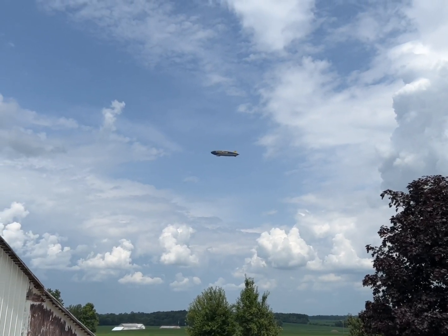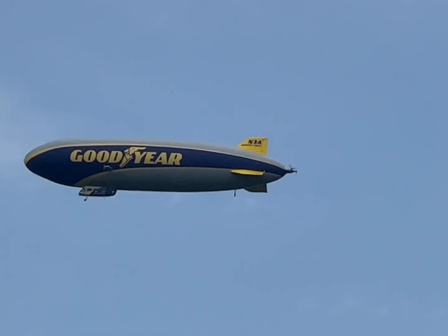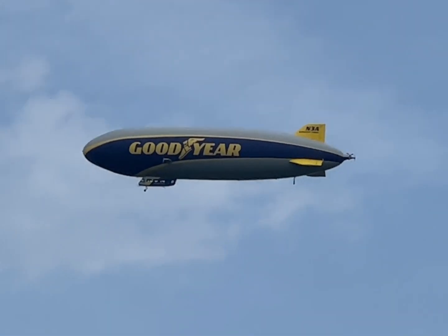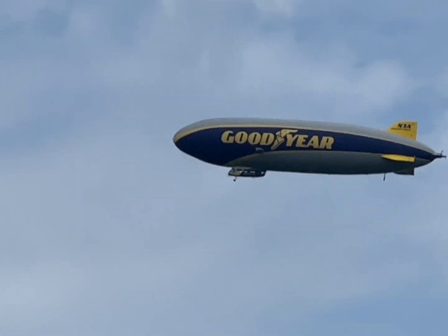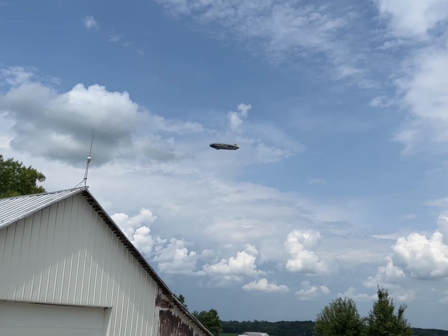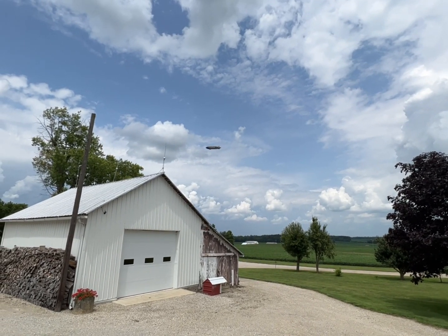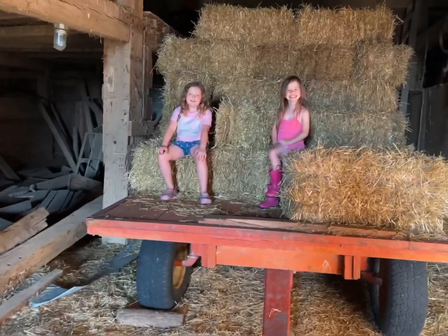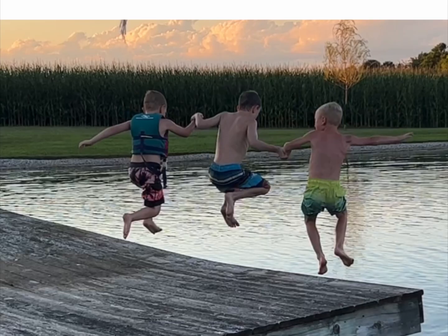Spaceship. No, it's just a Goodyear blimp. Well, I hope you have a good year, too. Flying over the barn. Are you posing? Good to be back home to see the grandkids. This is the end.